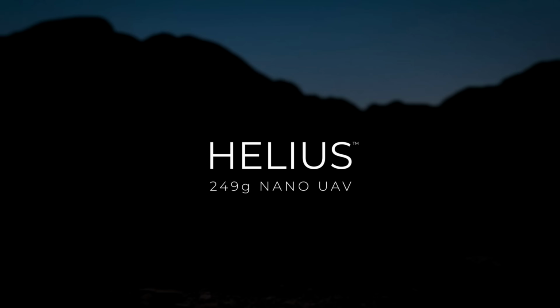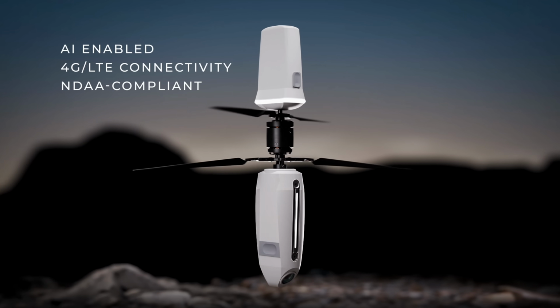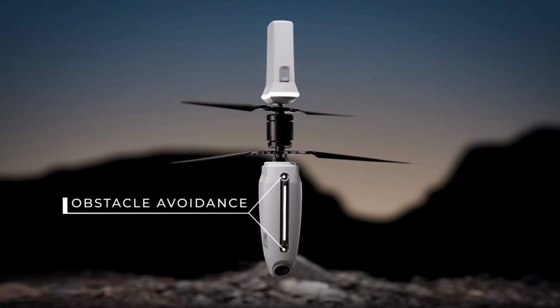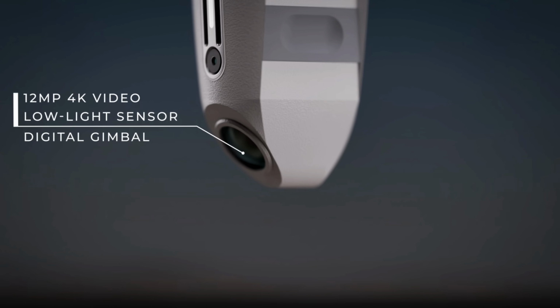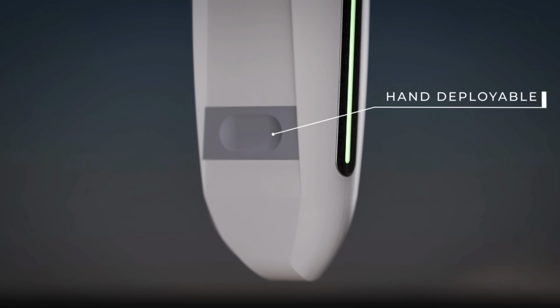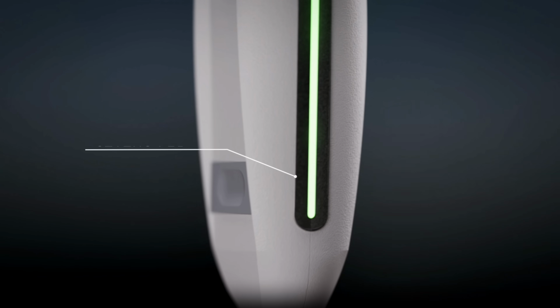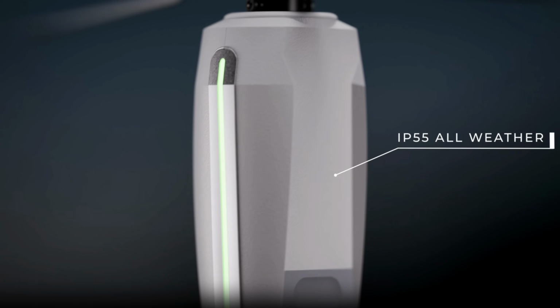All right, first up, Ascent AeroSystems has released the Helius, and it's a really cool design. This is a 249-gram drone. It's a coaxial system. You can see the pictures here that mimics the design of their much larger Spirit aircraft that they created a few years ago. Now, according to the Ascent website, this is an all-weather NDAA-compliant aircraft with features like 4G connectivity. We also have a 4K gimbal camera, 45 miles an hour top speed, and then a 30-minute flight time.